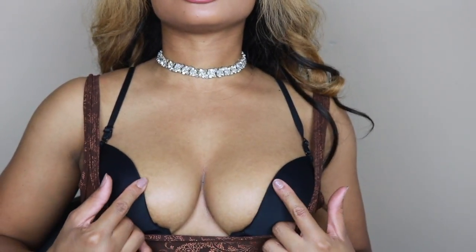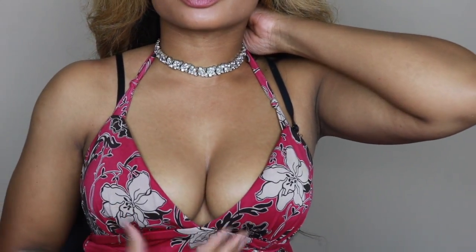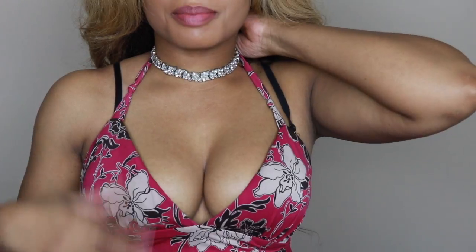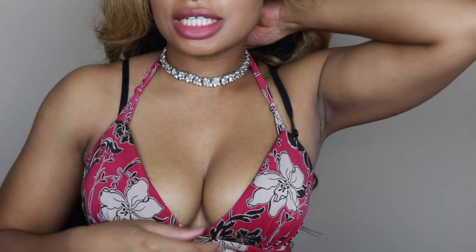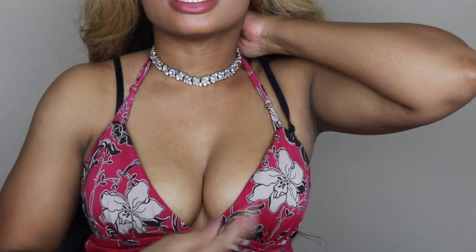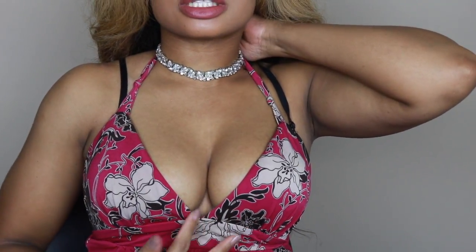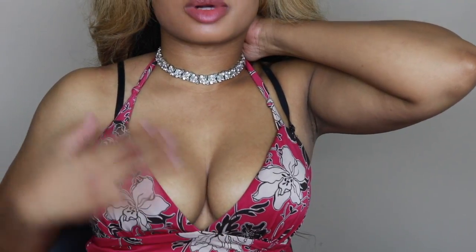So I'm gonna show it to you with something really, really low cut. Okay, you guys, so this is a maxi dress. And of course you can see that it's very, very low cut. So if this were tied up, this is what it would look like. I just wanted to show you guys to give you an idea. So you can see that I do have the push-up look without having any type of bra showing.